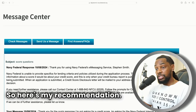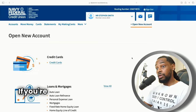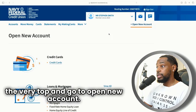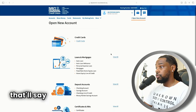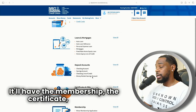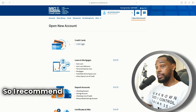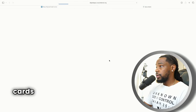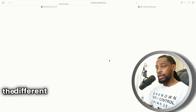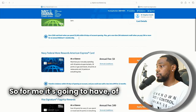So here's my recommendation. I'm going to show you exactly what I do and what makes it easier for me. If you're logged into your account, you can go to the very top and go to open new account. It'll take you to this page that'll say open new account. It'll have the membership, the certificate, IRAs, the deposits, loans and mortgages, and credit cards. So I recommend that you click on credit cards. And after you click on credit cards, it's probably going to take you to all of the different options that you can choose from. So for me, it's going to have, of course, everything.